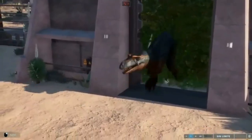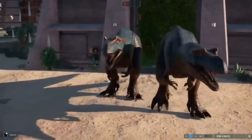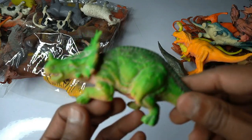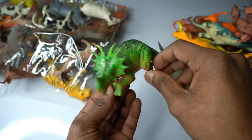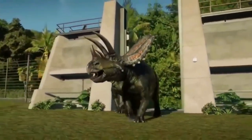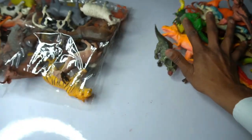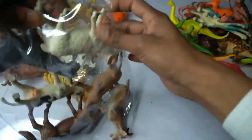Wow guys, very nice figure, hello T-Rex dinosaurs. So side and guys, wow guys, very nice look guys, beautiful figure. The dinosaur design is really beautiful. Wow guys, very nice figure. So side and the next figure guys, wow, farm animal, six pieces farm animal. Wow guys, very nice.